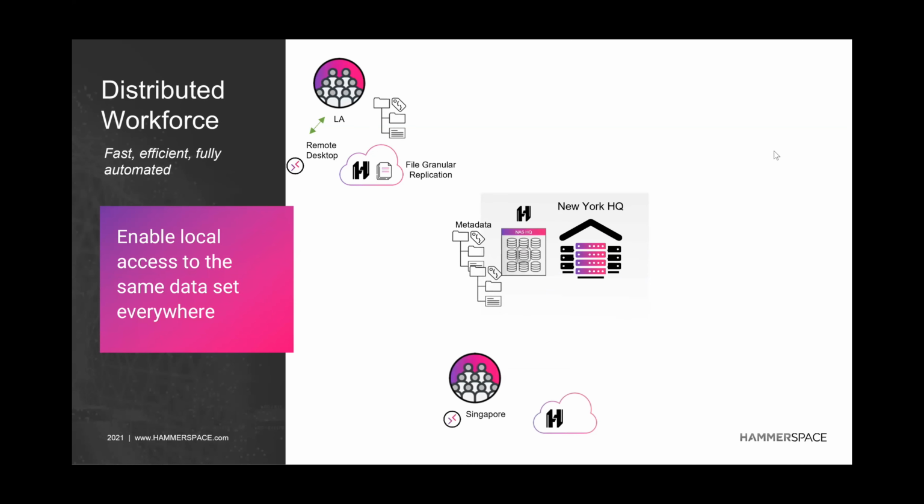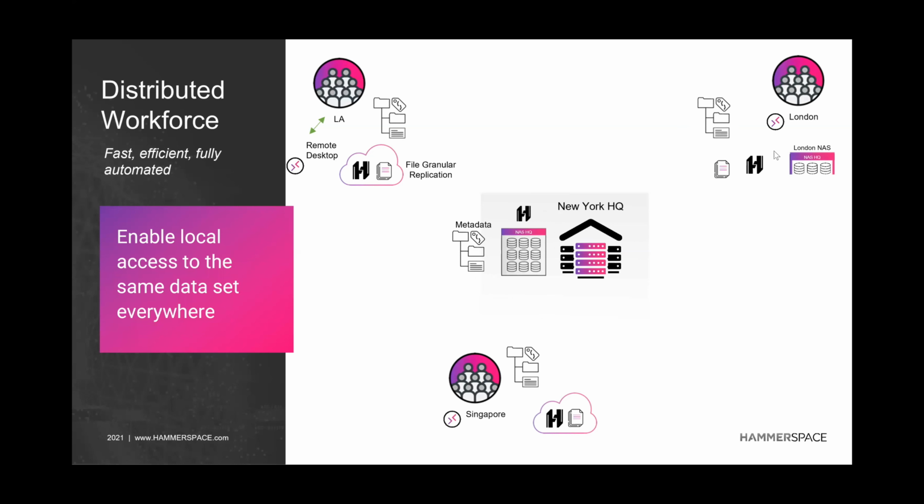Then the same thing with Singapore. We have a Hammerspace environment there as well. We send the metadata there, and then we send the data specific to Singapore. Then we add London, same thing. We send the metadata up there to the Hammerspace environment. The data that's bound just for London gets sent to London. The users can, of course, have local access again, but in this case, London has a NAS as well.